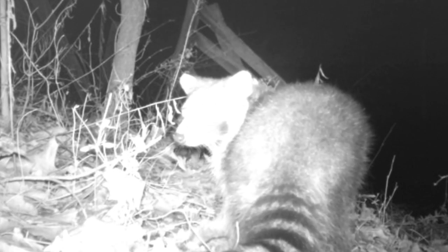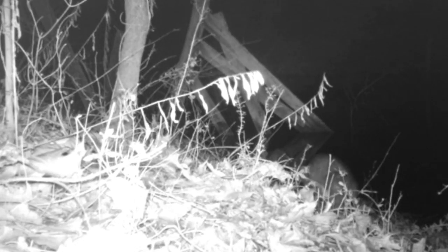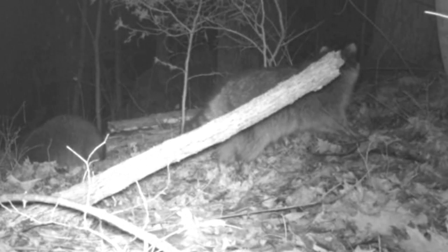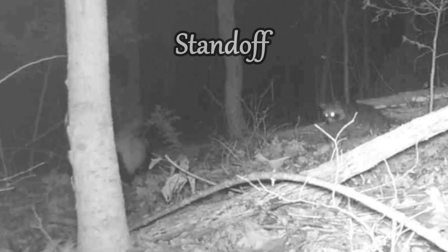But they're always foraging around. It don't matter, your garbage can, the ridges, backyard, it don't matter. They're everywhere. And I don't know what they scrounge around in them leaves for. They find stuff to eat on.